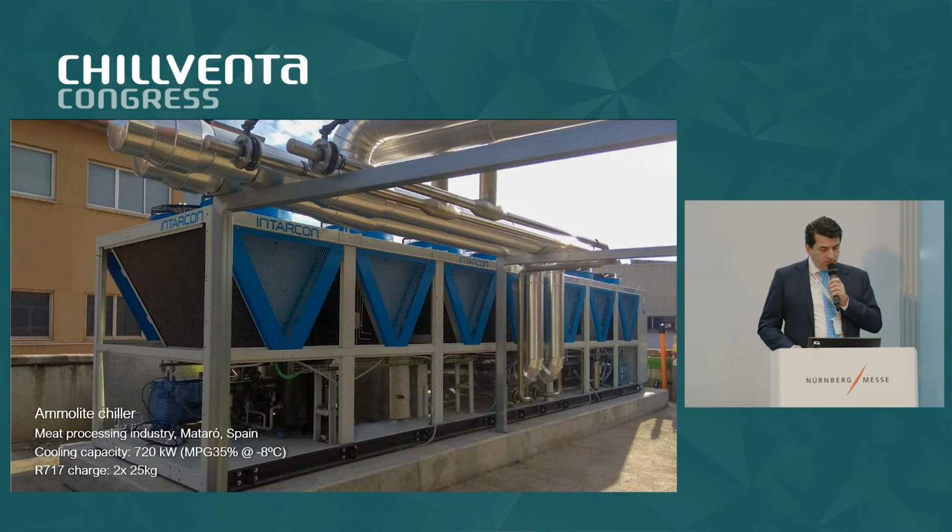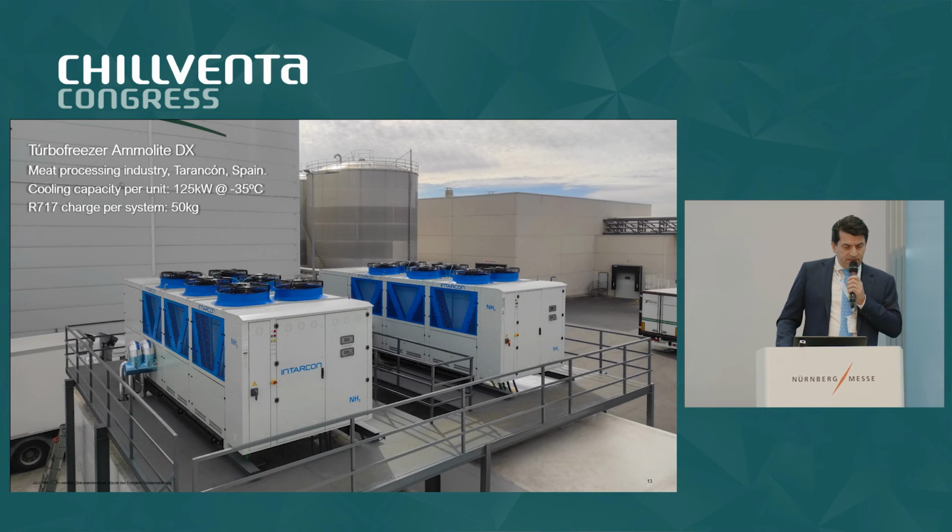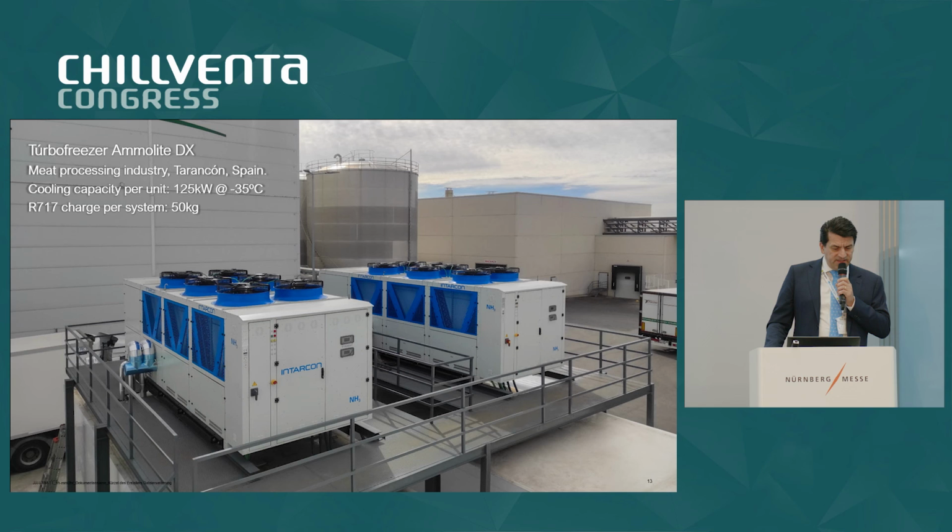This is an example of an ammonia chiller in a meat processing industry in Spain. It is more than 700 kilowatts, and it has 2 times 25 kilograms, let's say 2 circuits with 25 kilograms each. This is another example: 2 condensing units for blast freezers with direct expansion of ammonia with a very low charge. Each blast freezer has 50 kilograms of ammonia. The capacity is 125 kilowatts at minus 35 degrees.